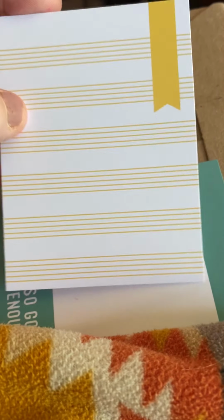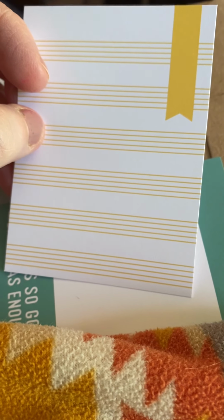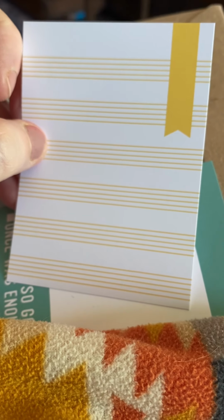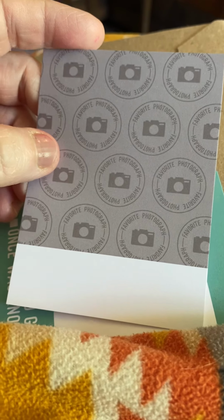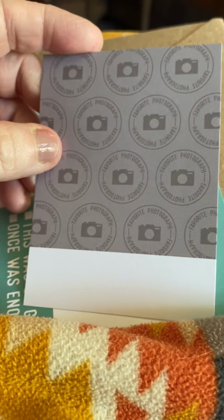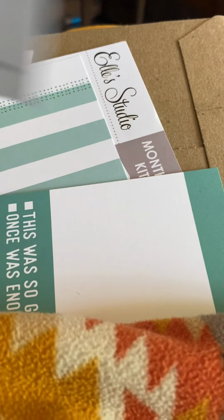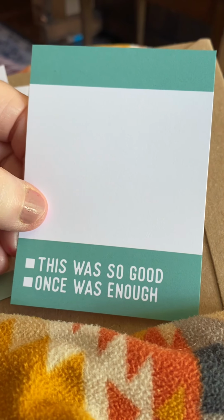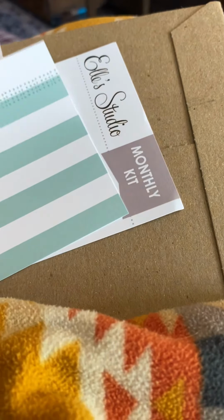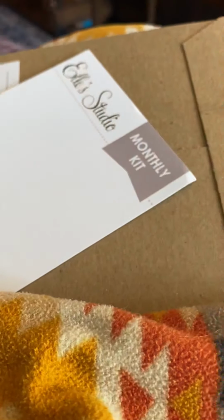This one reminds me of music paper. So you could put music notes on here. That's actually a good idea. I know how to read music, and I know my notes, so I could create a little song and put the notes of the song on there. Favorite photograph. This one just says notes and a date. This one says, this was so good, once was enough. That's cute. Here's another large one. I guess there were 3 large ones. And this one's just stripes. And that's it. It's just a rather small kit, but it's enough every month.